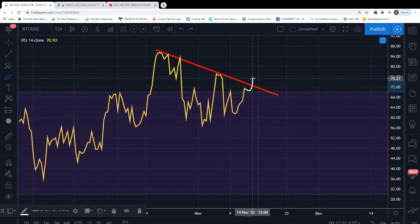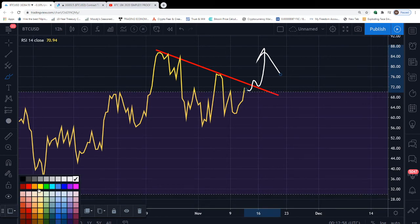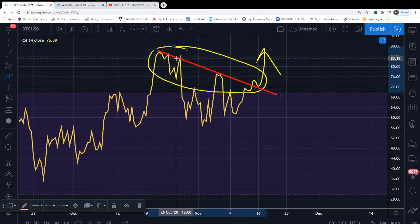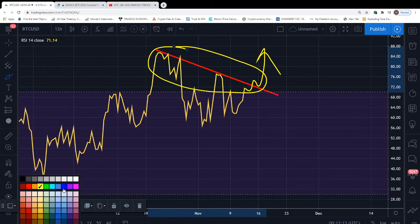if BTC actually gets this RSI above this red line, then that would actually be a very good sign, and it would make this bearish diverging small trend here from October 22nd to, let's just say, present day, this bearish diverging trend here would become null and void on the RSI. That's basically how I look at it.